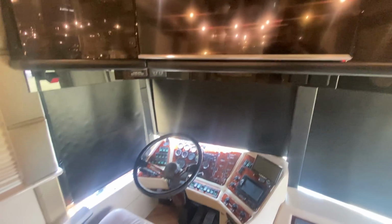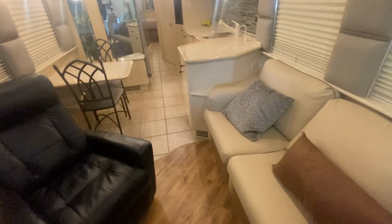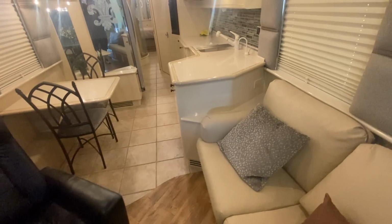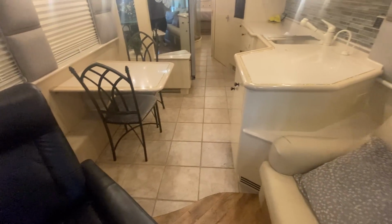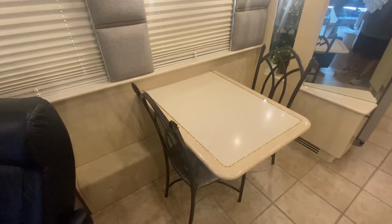We have manual day-night shades. All of our televisions have been upgraded to Samsung smart televisions. Again, 98,000 miles. We have 7,700 generator hours, somewhere in that range. I'll have to go double check and make sure it runs like a top. I love the fact that it has the self-facing dinette.